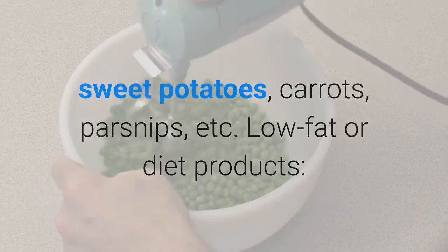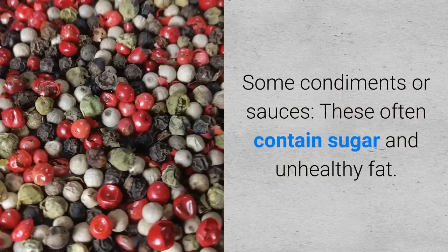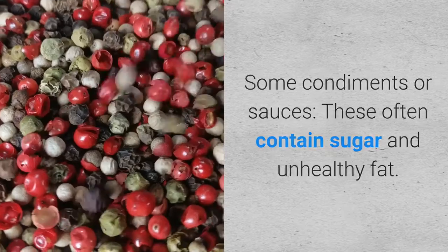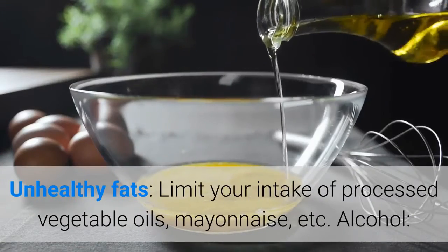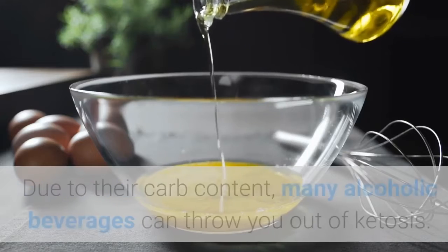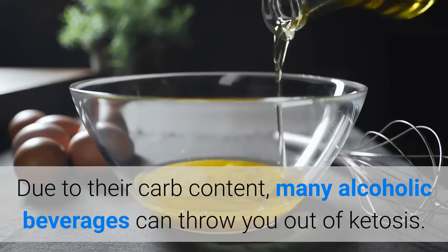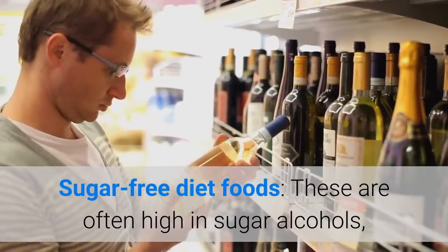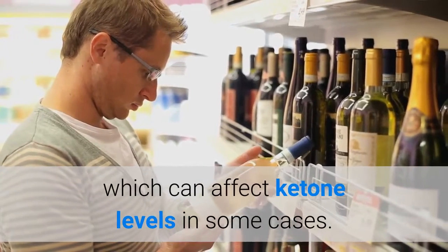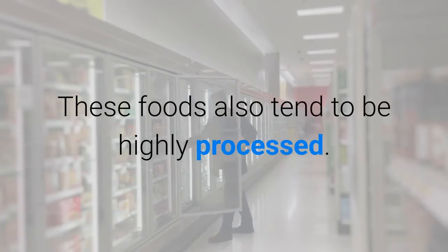Low-fat or diet products. These are highly processed and often high in carbs. Some condiments or sauces. These often contain sugar and unhealthy fat. Unhealthy fats. Limit your intake of processed vegetable oils, mayonnaise, etc. Alcohol. Due to their carb content, many alcoholic beverages can throw you out of ketosis. Sugar-free diet foods. These are often high in sugar alcohols, which can affect ketone levels in some cases. These foods also tend to be highly processed.